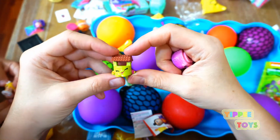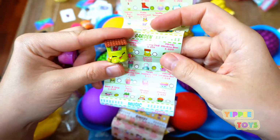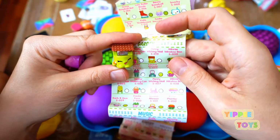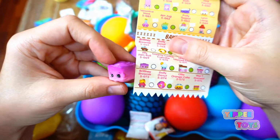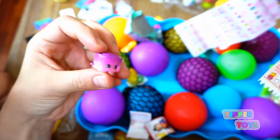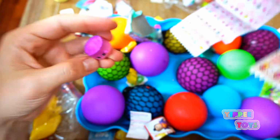It's a well. It's cute. This one is called Penny Wishing Well. And this one is called Brittany Brownie. She doesn't look like a brownie. It looks like a candy.